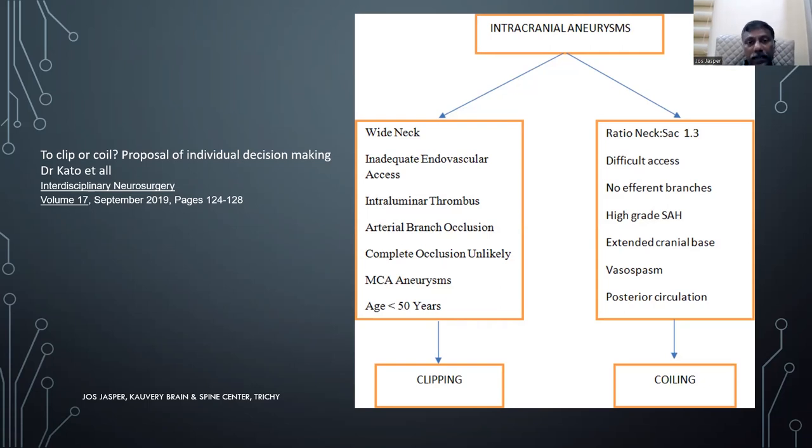But in general, a wide neck, which is not friendly to the endovascular surgeon, inadequate endovascular access, which means you can have lots of tortuosity, or you might have only one important vessel there, and your chances of thrombosing it are high. Presence of intraluminal thrombus, arterial branch occlusion, all this, or if you think you will not be able to occlude the aneurysm, all those will actually push the patient towards clipping.